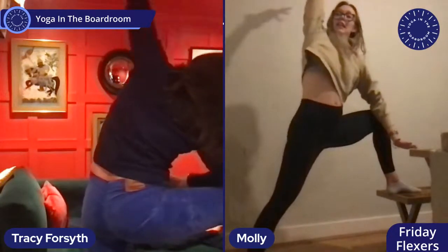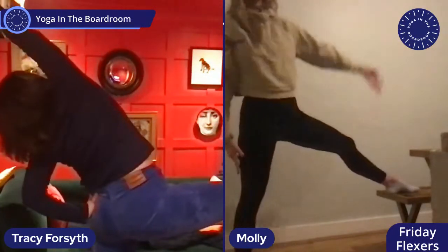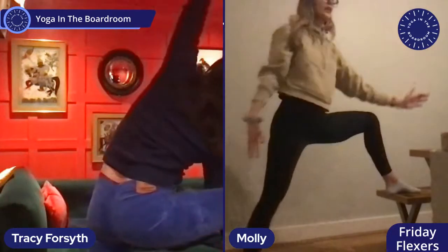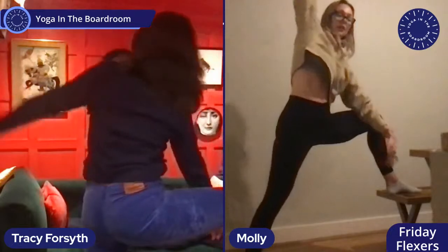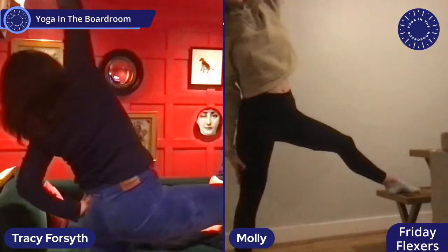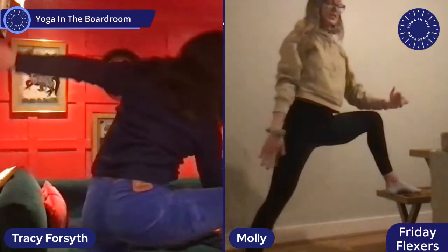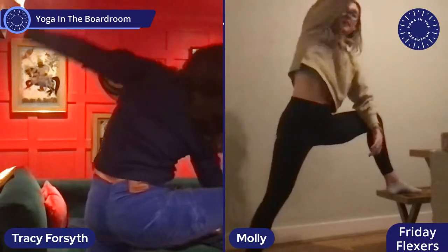This is a really nice one to open up into the sides of the waist and into that rib cage, more importantly as well. So we're really stretching all of the intercostal muscles that sit around this right rib. So you can start to breathe a little deeper. I feel it in the inner thigh, obviously, as well. Yes, good. All right, go for your final one.